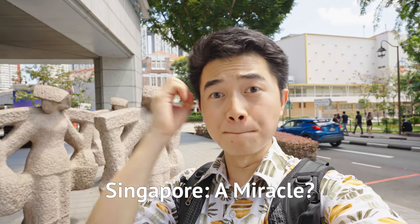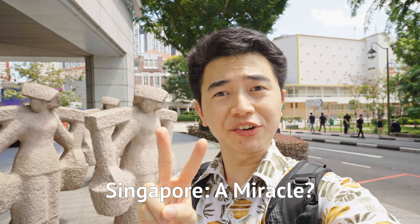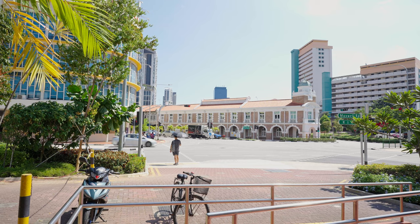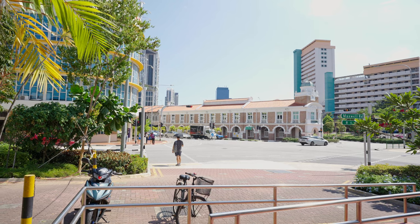Wanna hear something mind-blowing? About 200 years ago, Singapore was just a small village. Let's visit the Singapore City Gallery to find out how it happened. Just cross the street from Maxwell Food Center to get here. The afternoon is the best for indoor exploration because the temperature outside is the hottest right now. And this gallery is air-conditioned.